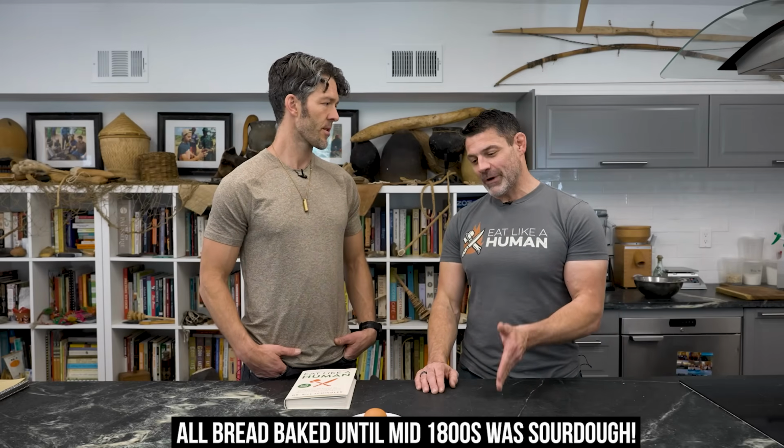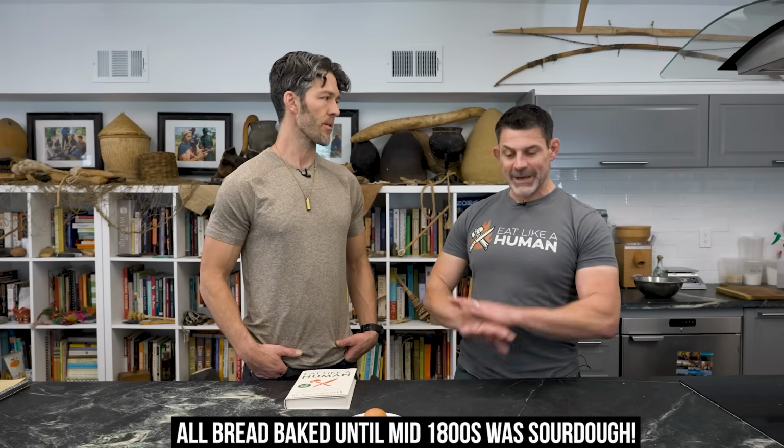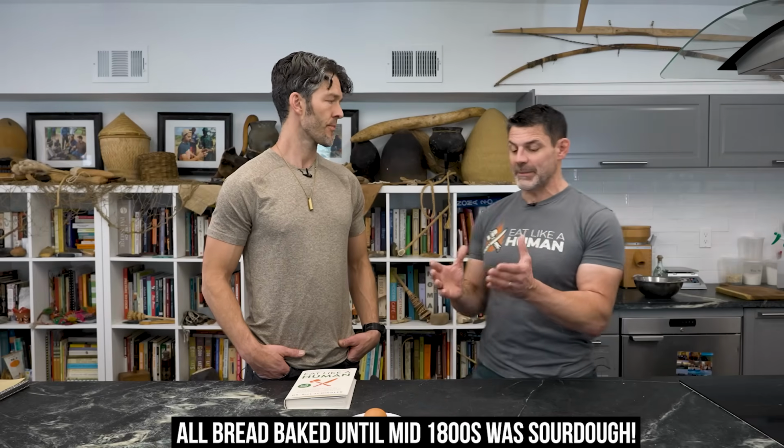And that sourdough process is essential. So all bread, and everybody needs to 100% recognize this. Every loaf of bread baked anywhere in the world up until the mid-1800s was sourdough. By default, it was sourdough. And when I say sourdough, I mean to make that bread, there's two simultaneous fermentations taking place. One is a yeast fermentation and one is a bacterial fermentation. To be truly sourdough, it has to have both.